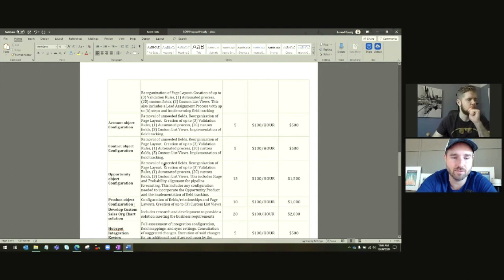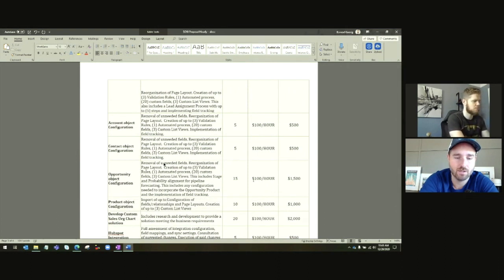So if they only have like 5 or 10 products, maybe you manually enter it. If they've got like 20 plus, maybe you consider a list load for it. But that's totally up to you. So I might put something in there like, import of up to 30 products, something like it. You want to put a little limitation around it.